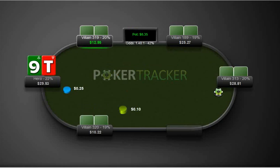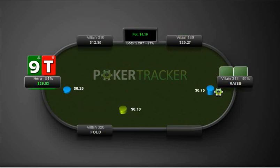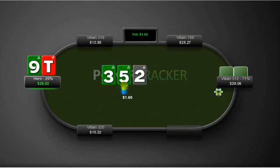Now we have 10-9 offsuit here in the big blind, and there is a raise from the button, so we are going to be calling from the big blind with 10-9 offsuit. Pretty simple call. We do completely miss this board here. We are going to definitely check, and our opponent checks back. Now we hit a 9. This is definitely a good spot to throw out a probe bet, and we also have top pair. Definitely want to bet this here, and we don't want to check it in this spot. So we throw out a bet, and our opponent folds.